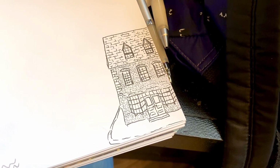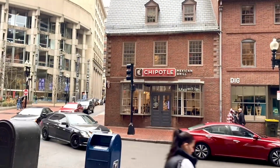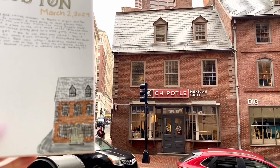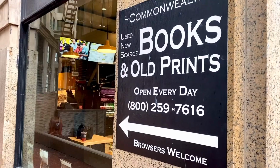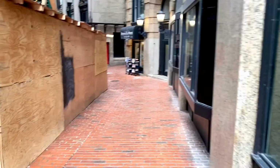This is the final product, and then I did end up coloring it in with some mild liners, and I did this little kind of travel journal like page where I wrote a little bit as well. I kind of regret not bringing my travel journal and just drawing in that, but I'll just paste it in there later.